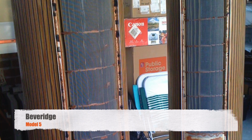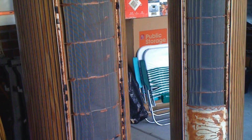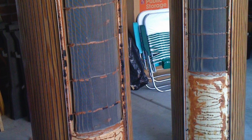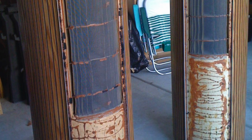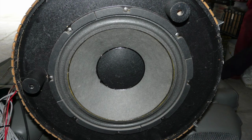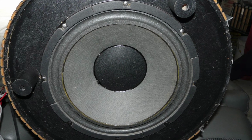Now on to the Beveridge speakers. So the Beveridge speakers, very, very, very rare speaker. And it's an electrostat. These were a Model 5, which was the last model from Beveridge. And it's a hybrid. There is a woofer in the bottom of the speaker, and in the top 3-foot section is an electrostat.